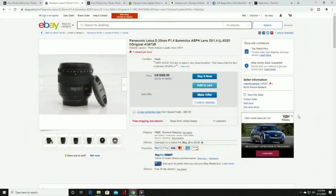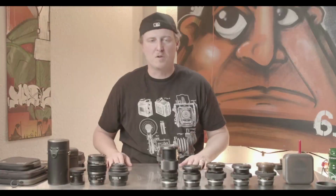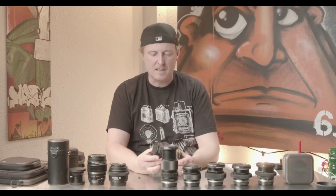Prices on this thing, you're probably looking at paying mid 200s, low 300s. That's the sweet spot. Any lower than that's probably got some issues. Any higher than that, somebody is overpricing it. I honestly think that this thing is great.